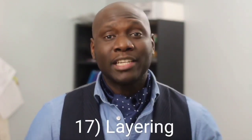Style tip number 17, if you are a thinner, muscular guy, layering. Layering can add some bulk to you and make you look a little bit bigger.